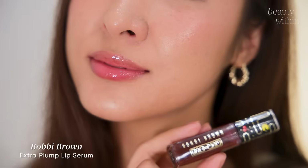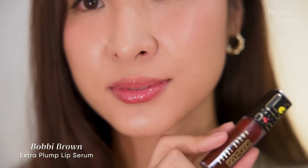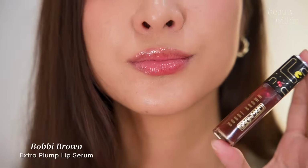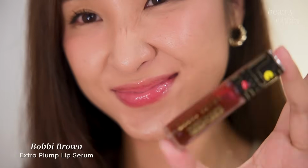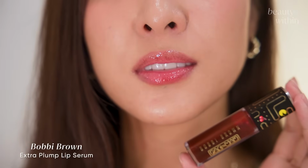The color payoff of this pigment, I got it in this plum shade, and all you need is 1 application. It's even lighter than all the other balms, but gives you the same effect. And I'm like, what in the world? It comes in 10 different shades, and it's just doing it all. I wish it wasn't $39, because am I going to rush to get this again? Like, no, but would I? I think I might.